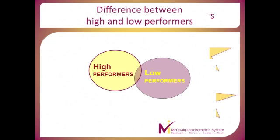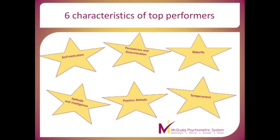Research by the McQuaig Institute highlights the 6 key characteristics of high performers. We can see that these 6 characteristics form the framework to the structure of successful interviews. It is important for a successful outcome that the key behavioural stars are identified prior to the interview and that we then consistently use them throughout the interview. But it's the way in which we conduct the interview that's just as important as what it is we're trying to discover.